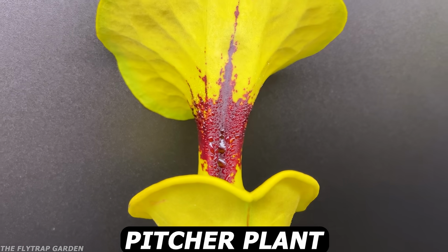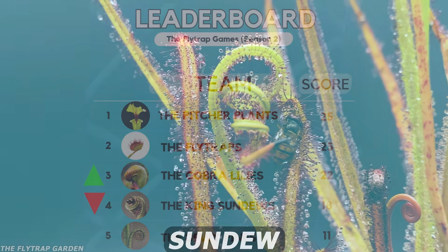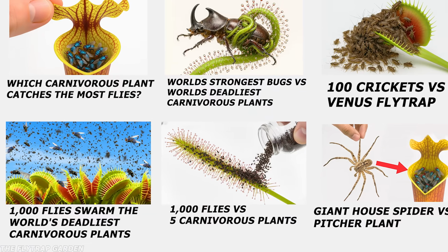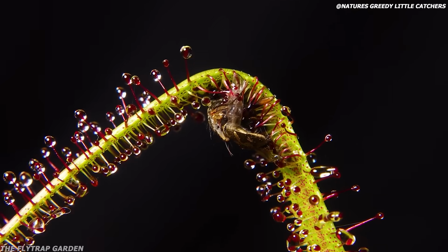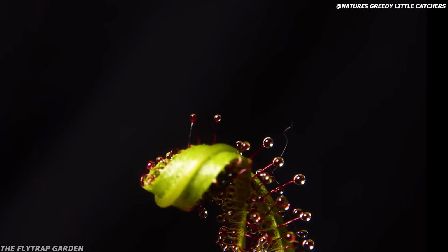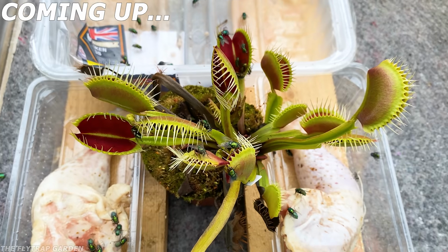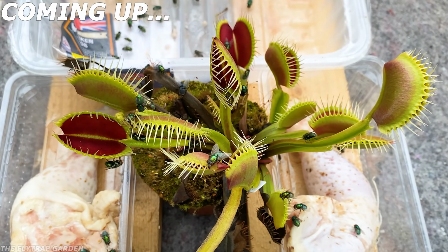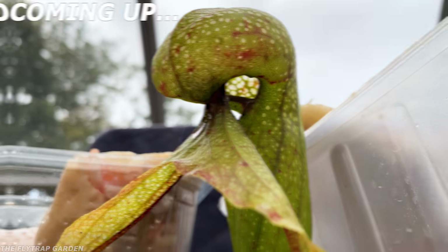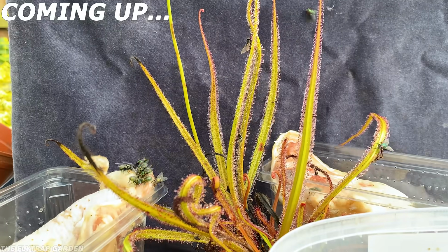We are now halfway through our tournament, and the next 2 events are where winners are made. The top 3 spots can easily change, and honestly, it is very close. When a bug lands on a carnivorous plant, it slowly curls its leaves around it so that it can't escape. But what happens when we use rotten chicken to attract thousands of flies and release 5 deadly carnivorous plants against them? Can any of the plants deal with this many flies, or will they get overrun and die?